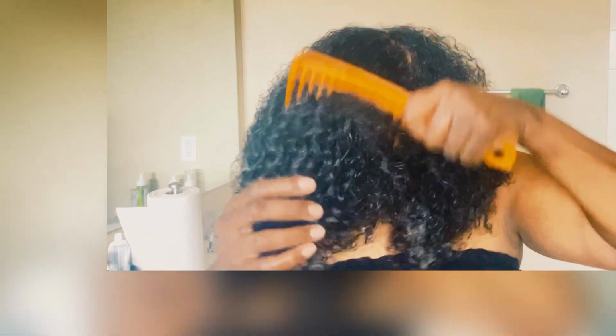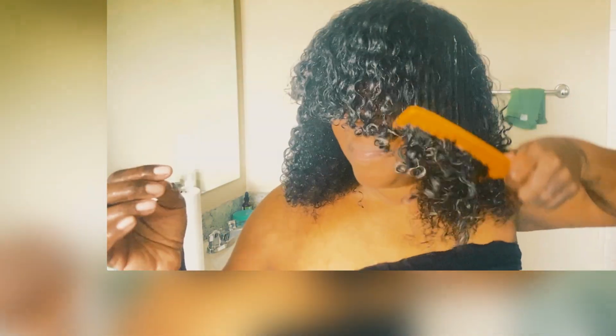Now this mousse is a little different than our other mousse. It does react different. So if you're used to the old mousse, it does react different. But this is how I was able to adjust: I applied the glaze to the very tips and made sure that the glaze was generously throughout the hair. And then I applied the mousse.